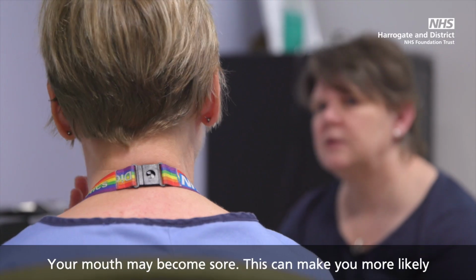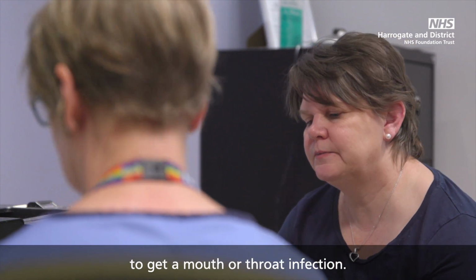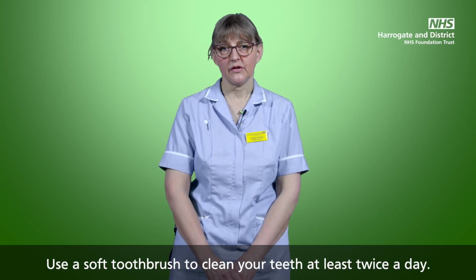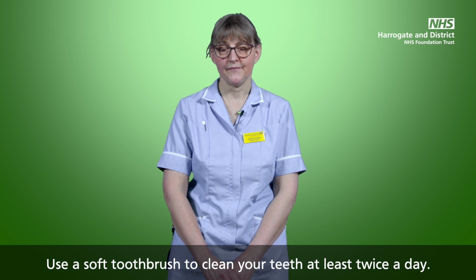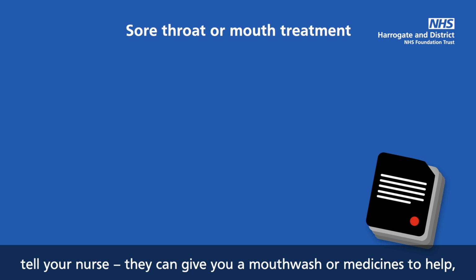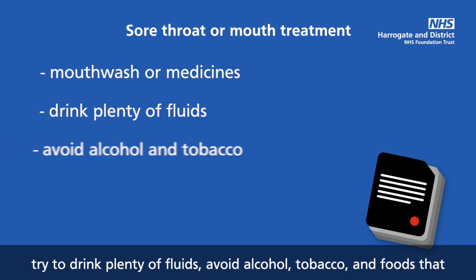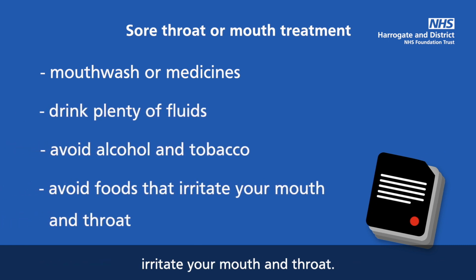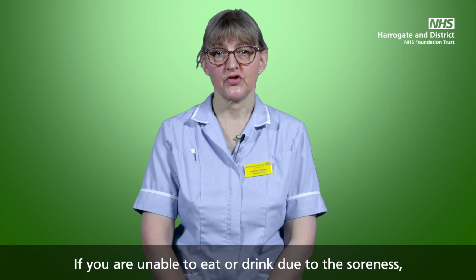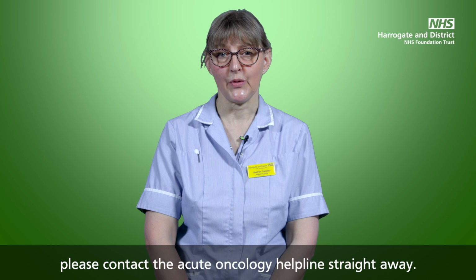Your mouth may become sore. This can make you more likely to get a mouth or throat infection. Use a soft toothbrush to clean your teeth at least twice a day. If your mouth or throat is sore, tell your nurse. They can give you a mouthwash or medicines to help. Try to drink plenty of fluids, avoid alcohol, tobacco and foods that irritate your mouth and throat. If you are unable to eat or drink due to the soreness, please contact the Acute Oncology helpline straight away.